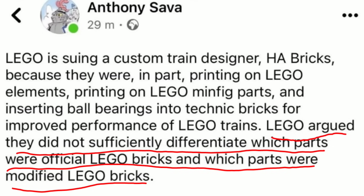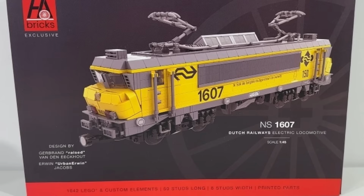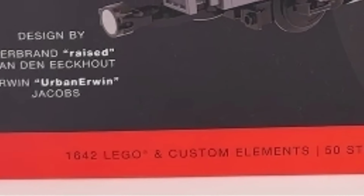Lego argued that HAbricks did not sufficiently differentiate which parts are Lego bricks and which parts are modified bricks. And let's take a quick look real close at the box art on the HAbricks sets. If you look down at the corner of every single set they sell, like this set, for example, it says 1,642 Lego and compatible brick pieces. And that, my friends, is where the problem is. Lego's problem is that they're labeling on their box that they're selling Lego parts, but they're also including stuff that has been modified, and obviously they're also selling stuff that is Lego compatible. And they're trying to say that all in one sentence, and that's a big no.